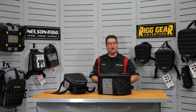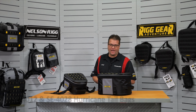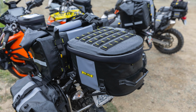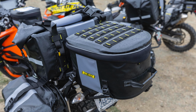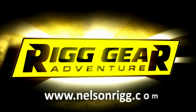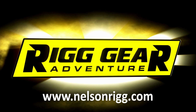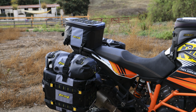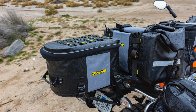Today I'm excited to introduce our brand new Hurricane tail bags. We've got the dual sport version, which is 12 liters, and the adventure version, which holds 28 liters of gear. The smaller 12 liter version fits on anything, but it's perfectly adaptable to any dirt bike or dual sport motorcycle, while the 28 liter bag over here on my left fits perfectly on any adventure bike or luggage rack.